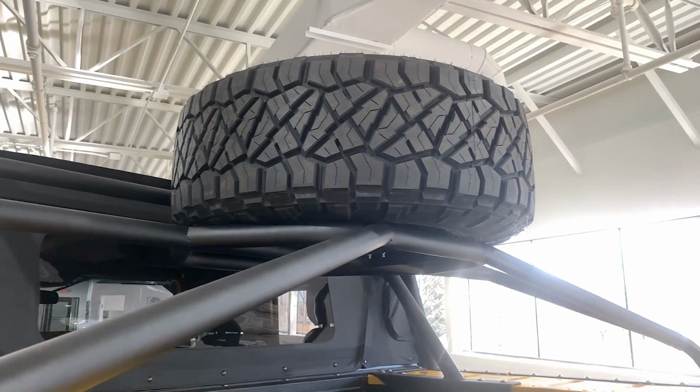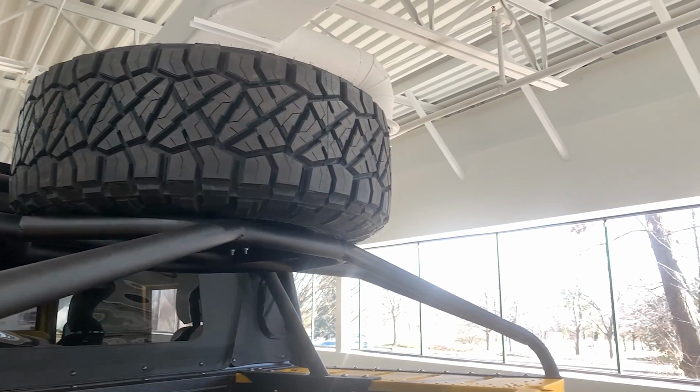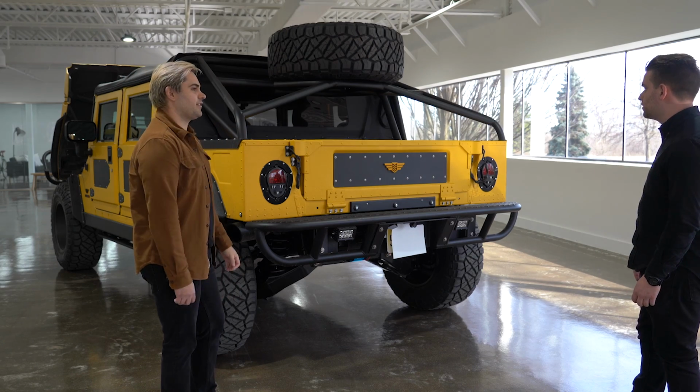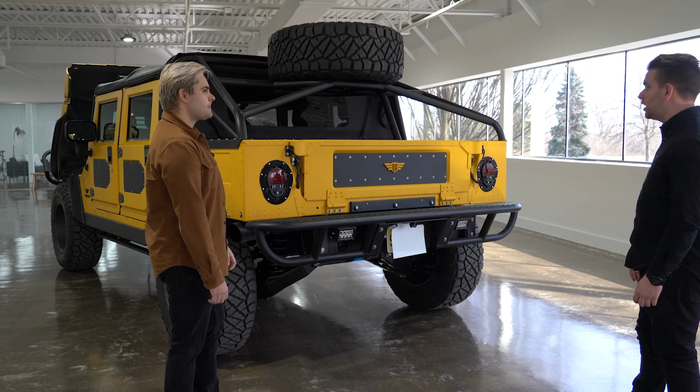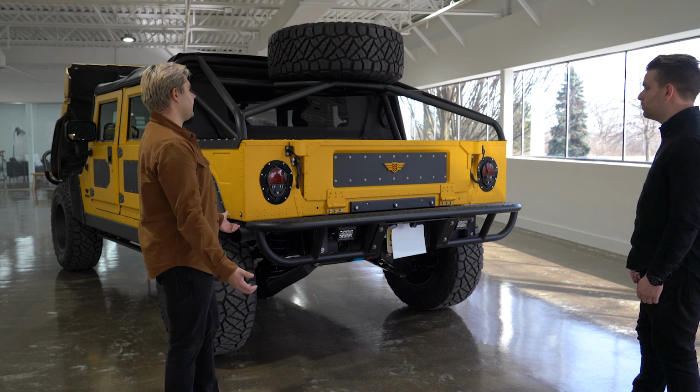It's cool. It's not all the time that you can see a 35-inch tire. How big is this? These are 38s. 38-inch tires, 6 feet off the ground. It's not easy to get up and down. Oh, I can only imagine. How much does that tire and wheel weigh?